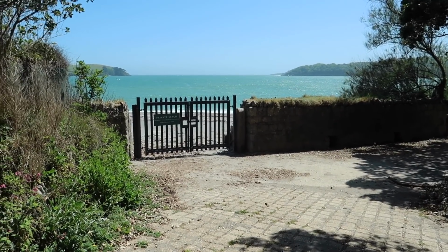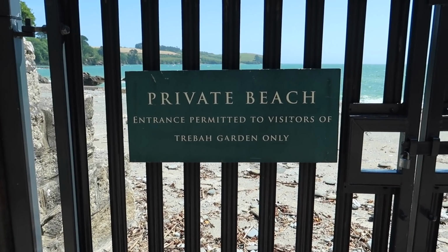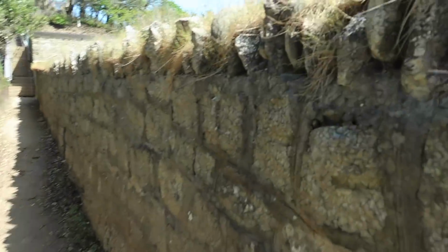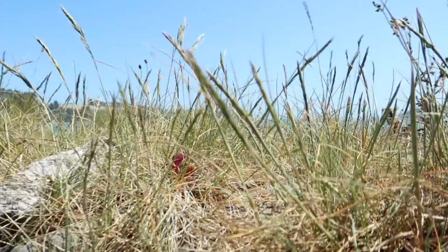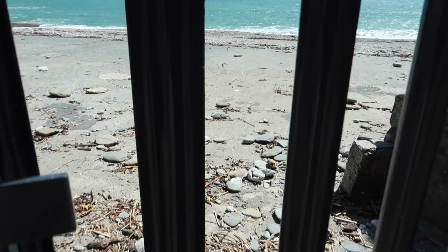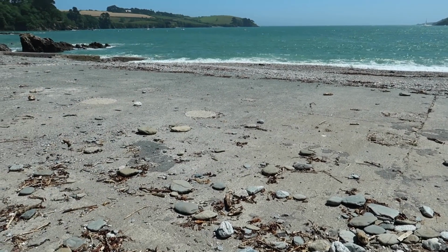We can't go on this beach, it's all roped off. There's a funny little walkway behind the beach, but you can't even get a view. I'll pop the camera up above so you can see it. This is where the American troops boarded a big vessel to take them over to the D-Day landing. So that's still part of the concrete landing strip.